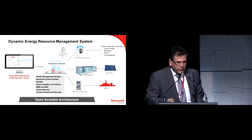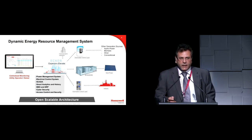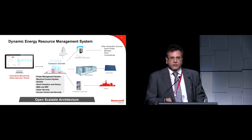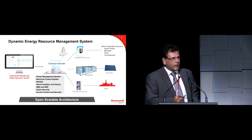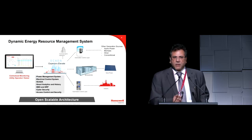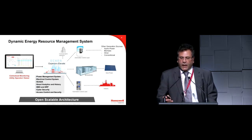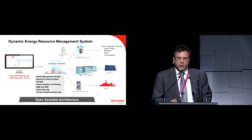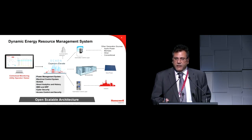The last point I make is that in order to do that, you've got to look at the whole thing, take a holistic view. You want a system that is able to integrate the whole part of it. Now, I'm not saying that Honeywell is the only company that can do it, but this would be my message to you: look at the whole of the plant and reduce the weak links, which come in the form of communication with third-party systems.